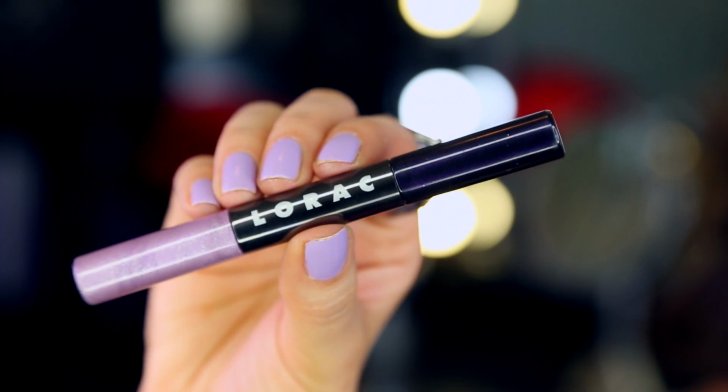I thought we were moving on to lips, but I actually have one more eye item that I want to share with you guys. Let's just make a mess of my face in this video, and I'm going to show you on my eyes what this magical little number does. This is from Lorac. This is a duo liner. This is the Amethyst Luster. The other end is a deeper purple.